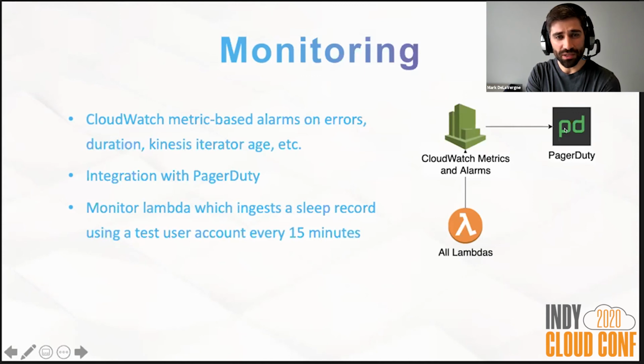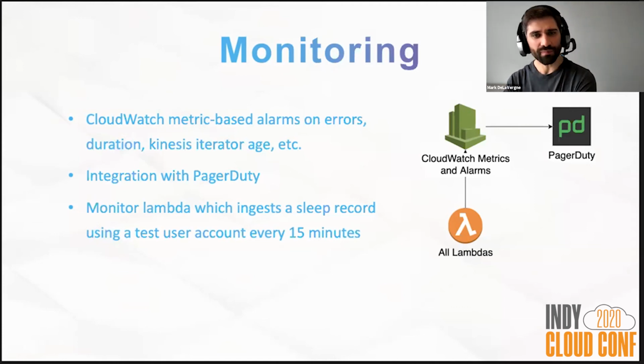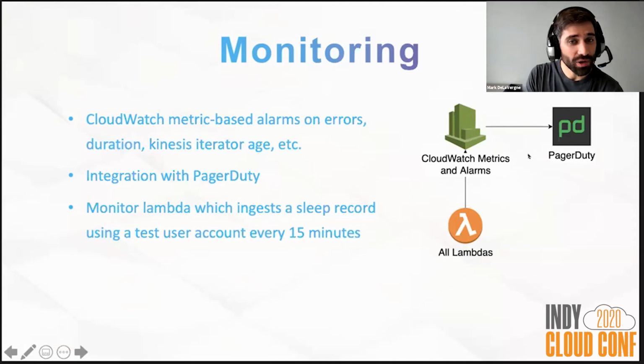But as far as these Lambdas, we have an integration with PagerDuty off of the CloudWatch metrics, and you can create CloudWatch alarms off of metrics, like a Lambda invocation just had an error, or it ran for this duration. If it's over 2 seconds, then let me know. And then Kinesis iterator age would be how long before the Lambda is receiving events. As that grows, that means you're getting behind the stream, and that can be a big warning of something going wrong. So when one of these alarms goes off, we get a page from PagerDuty. It's pretty awesome, and allows us to quickly respond to it.